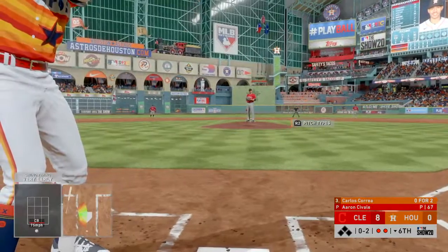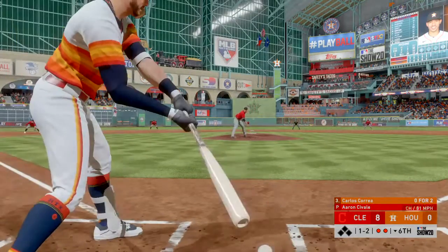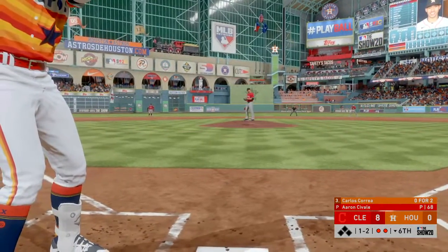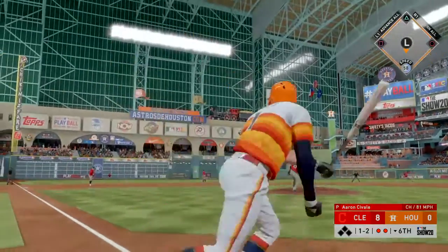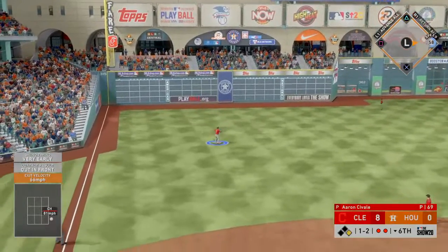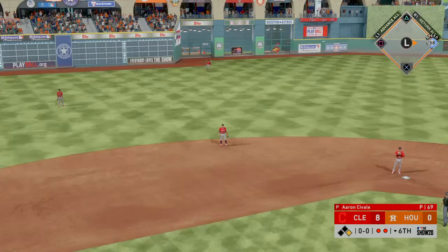0-2. I mean, you look in the dugout right now, you see steam coming out of the hitting coach's ears. One ball, 2 strikes. Here's a weakly hit fly ball off to the left side. And that'll get down for a base hit. So a great job on a 1 and 2 pitch to keep the inning alive.